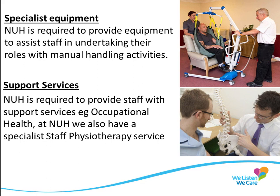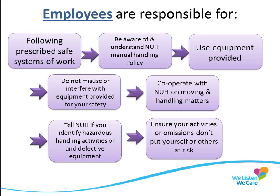NUH also provides staff with support following musculoskeletal injury via the Staff Occupational Physiotherapy Service. Occupational Health are also available to provide any help and advice that you may need. So that was the employer's responsibilities, now come ours.